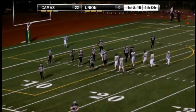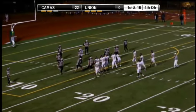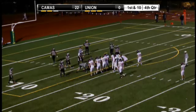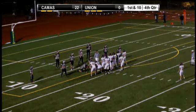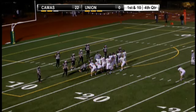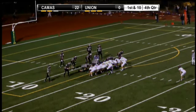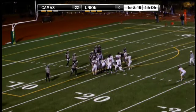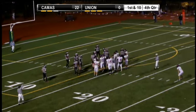Very, very impressive tonight, Camas. It has been a good performance. They'll get into the tight formation. Hennessy taking a knee, and they'll wind the clock.